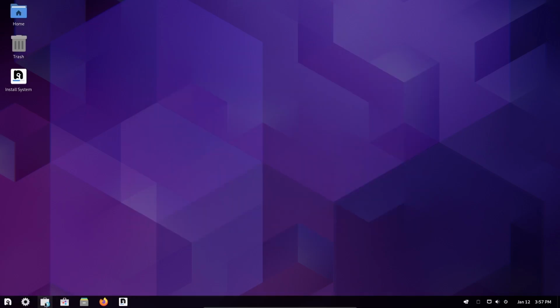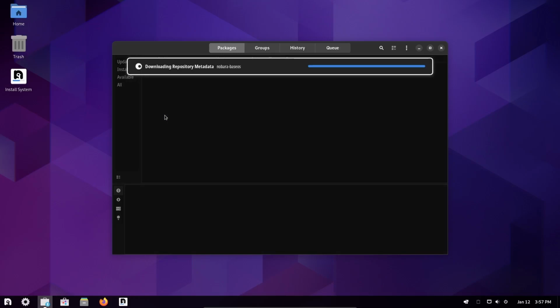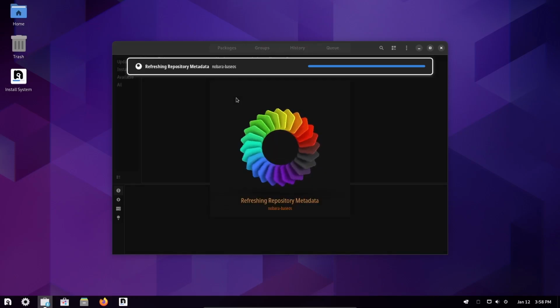And if we come back down to the bottom, you've got the Nobara Package Manager. Let's go ahead and open that up. And right here, it will give you packages, groups, history, and queue. We're going to let it go ahead and update its repository metadata, and then we will go from there. It seems that it's refreshing the repository metadata. And it did everything: Nobara, Nobara OnlyOffice, Nobara RPM, RPM Fusion Free, RPM Fusion Non-Free.